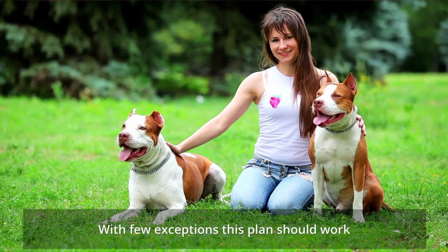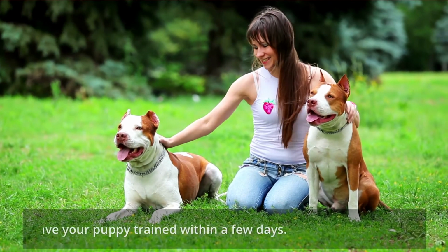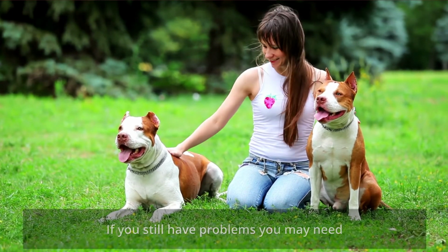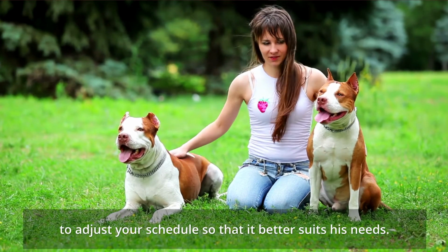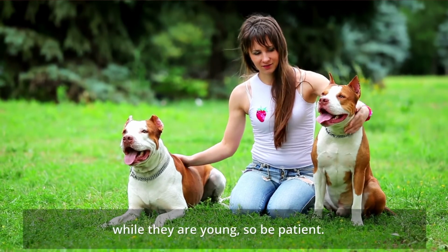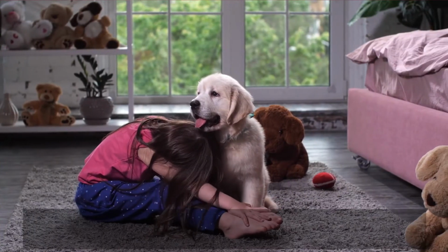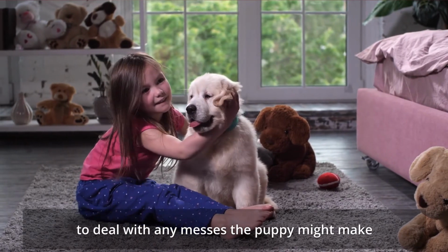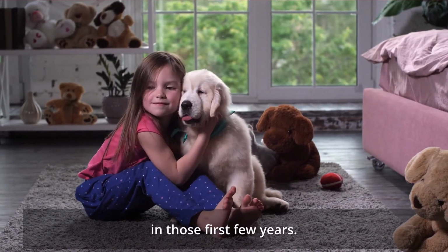With few exceptions, this plan should work to have your puppy trained within a few days. If you still have problems, you may need to adjust your schedule so that it better suits his needs. Remember that even the best trained dogs have accidents while they are young, so be patient. Keep a good supply of floor and carpet cleaner on hand to deal with any messes the puppy might make in those first few years.